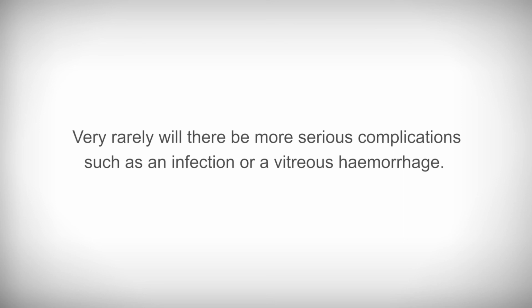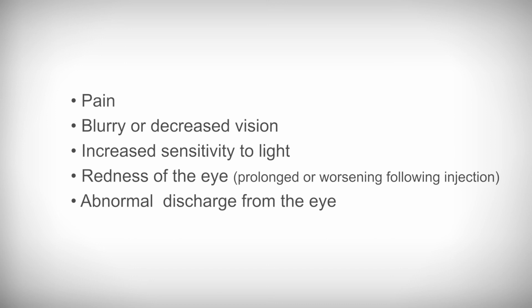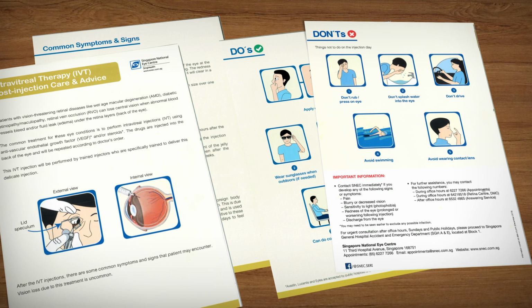Very rarely there will be more serious complications such as an infection or a vitreous hemorrhage. Contact the doctor immediately if you develop any of the following signs of infection or other complications: pain, blurry or decreased vision, increasing sensitivity to light, redness of the eye which is prolonged and worsening following an injection, and abnormal discharge from the eye. The contact information to return for urgent consult is in the post-injection pamphlet that will be passed to you.